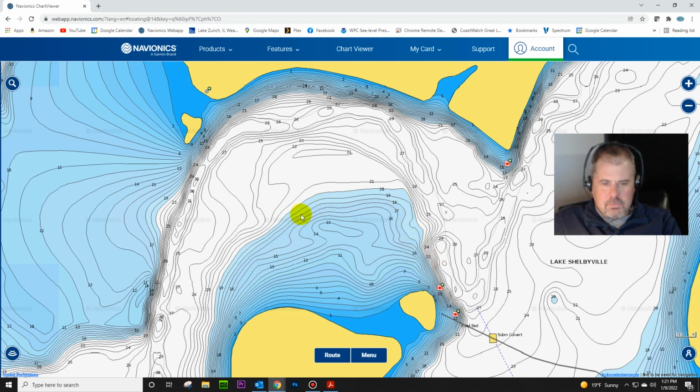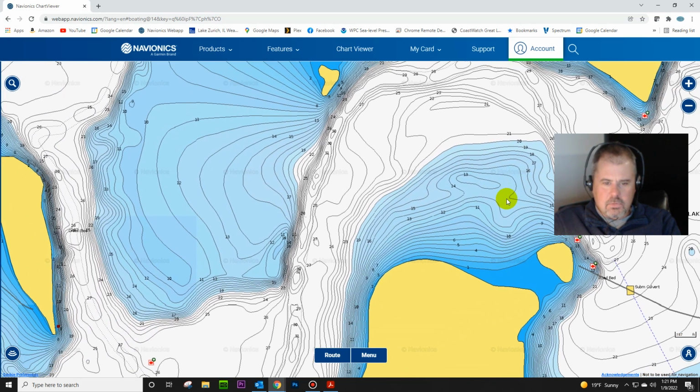I've caught maybe some schools of white bass on this. I don't think I really got any walleye or saugers here, but this is a structure situation. You may check out trolling, but it's not a major structure situation.